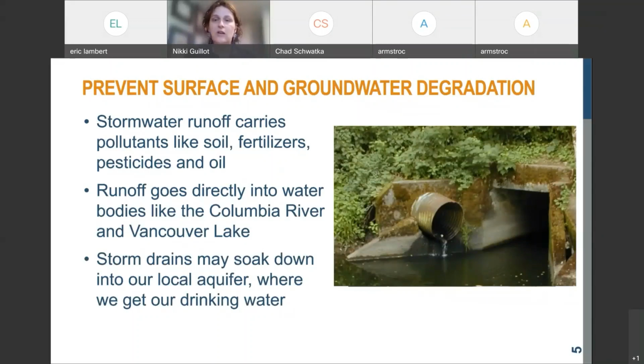So stormwater is carrying pollutants when it's washing off the roofs and driveways and roadways. It's carrying things like soil, fertilizers, pesticides, little oil leaks and drips that are along the public roads. Stormwater is picking up that material and washing it into our creeks and streams. So it really is a big contributor of pollution to our local water bodies.